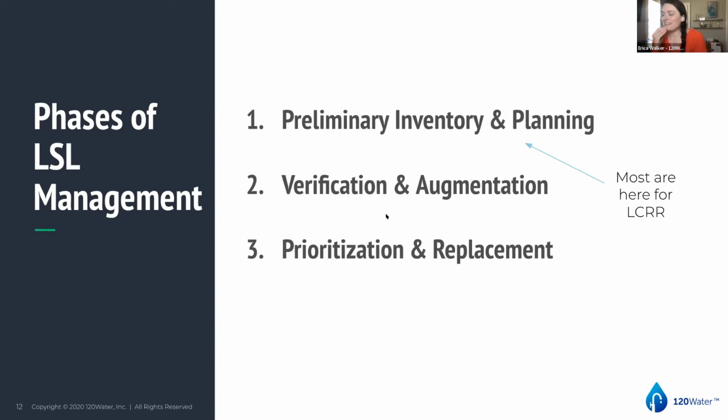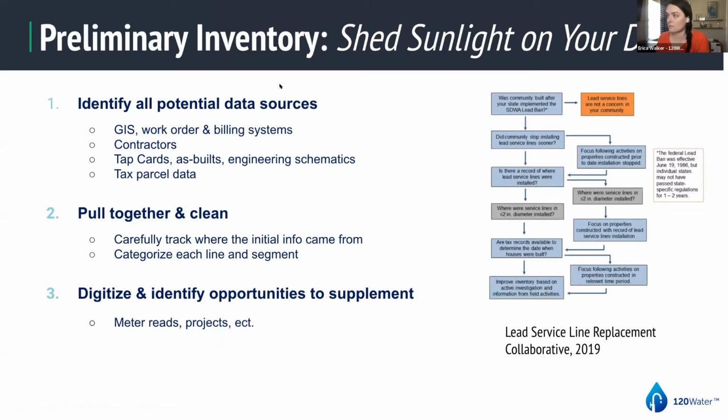you're not required by law to replace them all, but you do have to have a plan for replacing them, and that is part of the law, the LSL replacement plan. So that would be that other phase. So in the next 3 years, this preliminary inventory is the place to put your efforts. And then as you progress, you can move on to planning in these other areas. That's what we recommend. So since we're here, phase 1, preliminary inventory, shedding sunlight on what you know.